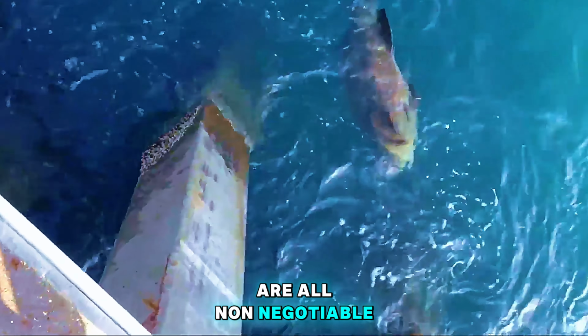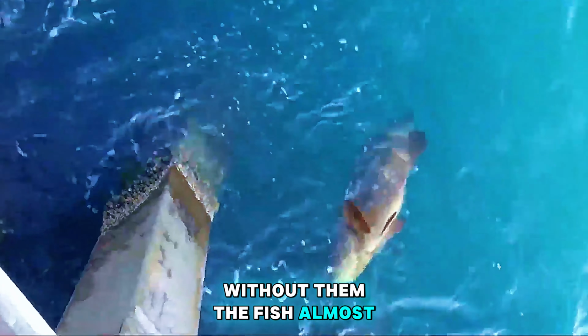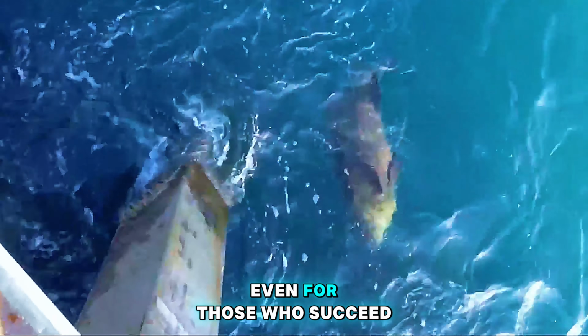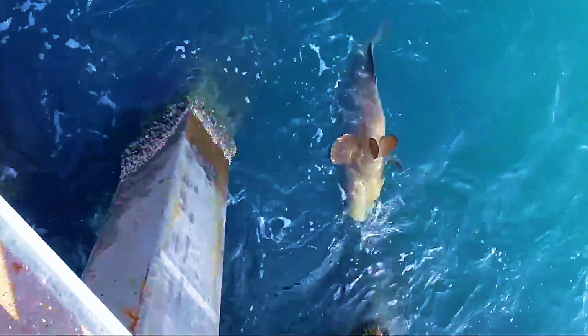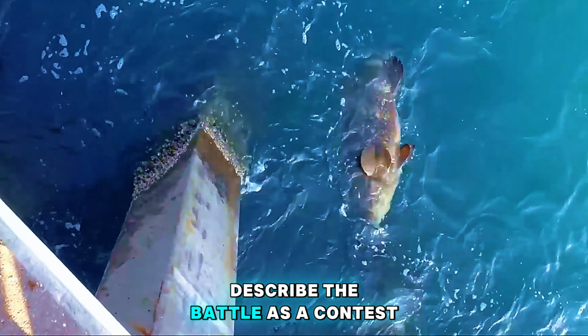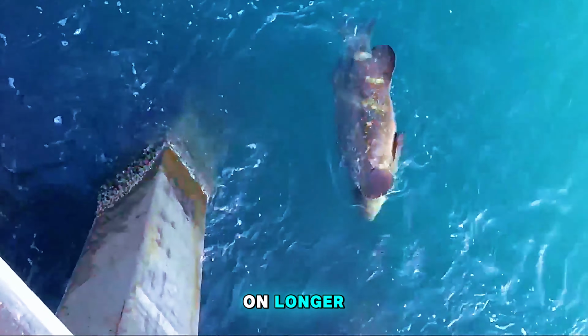are all non-negotiable. Without them, the fish almost always wins. Even for those who succeed, the victory is never one-sided. Many anglers describe the battle as a contest of willpower, a test of who can hold on longer.